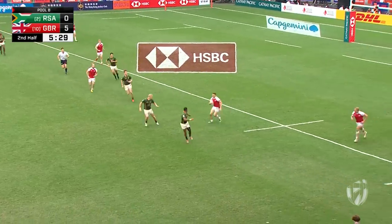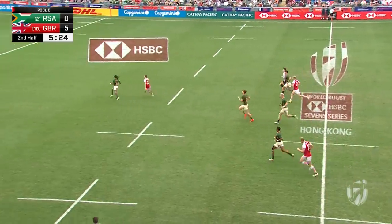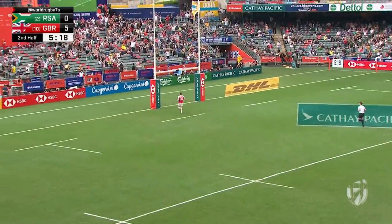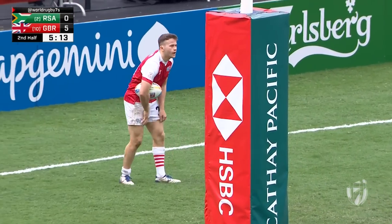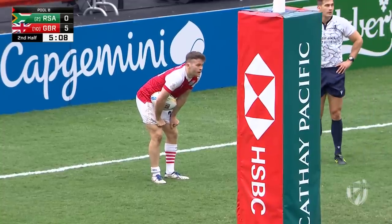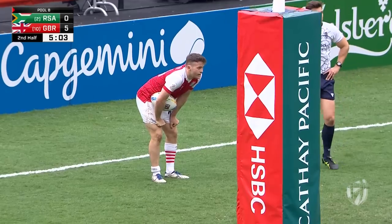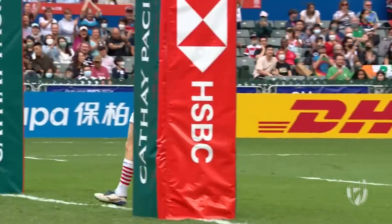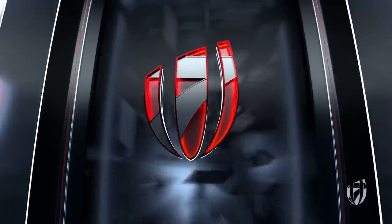Max McFarland now. Here's what he can do. Max McFarland. One to beat. Oh, he turns Selwyn Davids inside out. That's what we've been missing. Magic Max. Back in rugby sevens, back scoring tries. Well, he can take his time with the end goal. Got to be careful at this point. We had a moment when England did a similar thing. And that is an enormously important win for Great Britain.